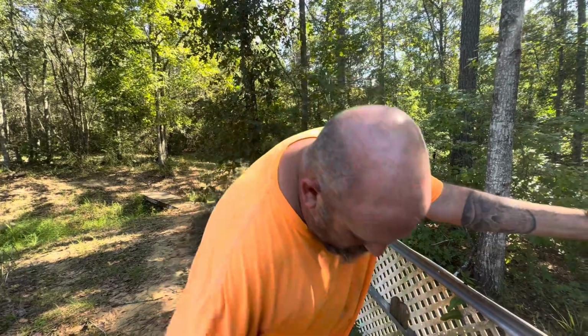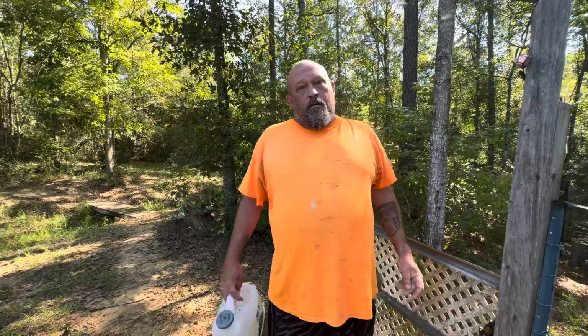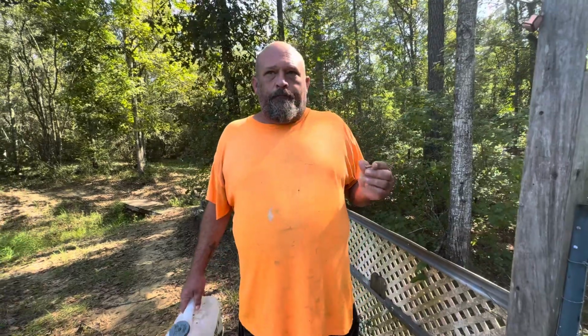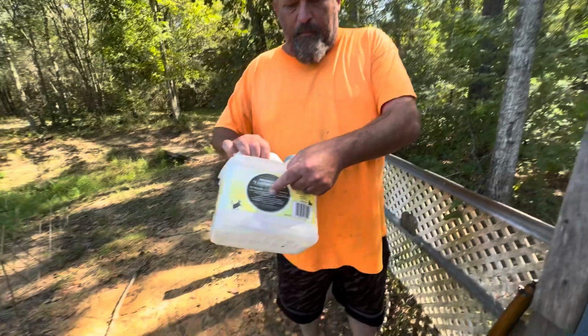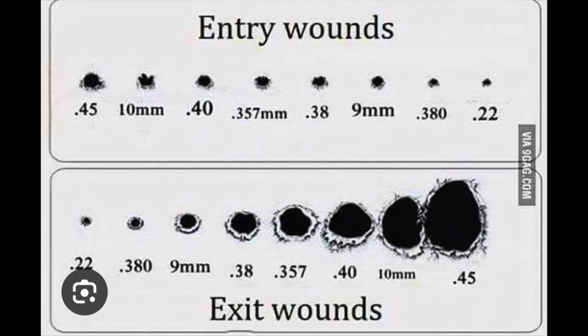But yeah, needless to say, that's an exit wound that he cut. That ain't no entrance. Because if that was an entrance, he'd be dead. The entrance wound would probably be about maybe a little smaller than that. Yeah. And the exit wound would have been the entire back of that. Yeah, that would have been a hole like that.